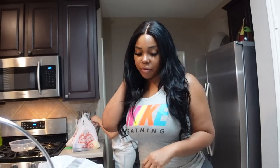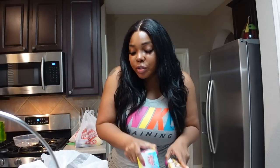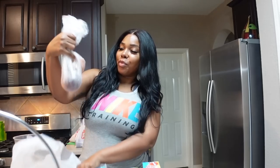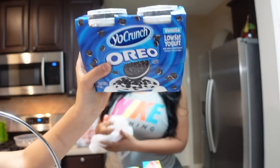So I just picked up my order from HEB. I buy basic stuff. I don't do grocery hauls because, I mean, we all buy the same crap, right? You don't want to see my spinach and my peaches. But you want to see this. These are so good. Y'all should literally get these. These are the best. Get those for your kids.